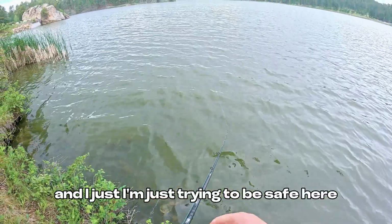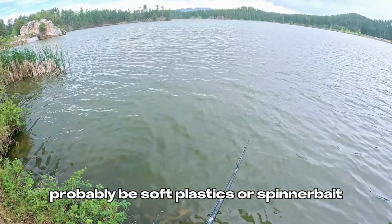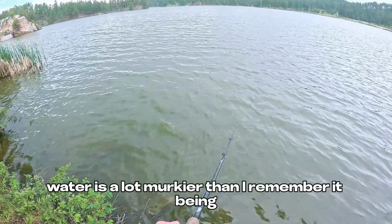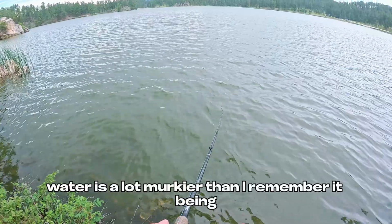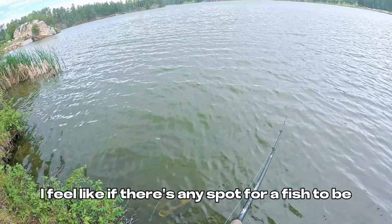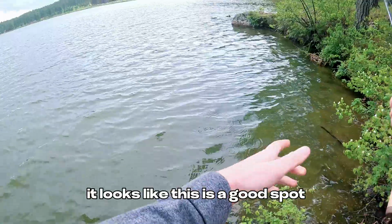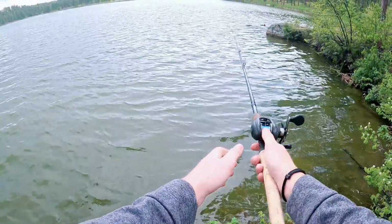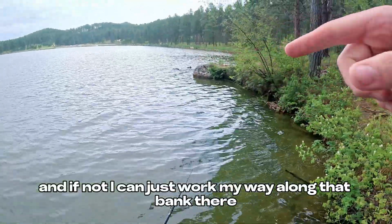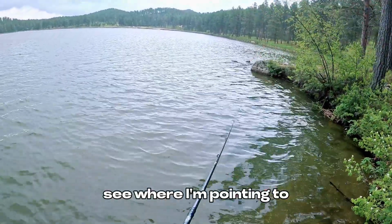And I'm just trying to be safe here. The safest thing to use here would probably be soft plastics or spinnerbait. I just feel like those are safest. Water's a lot murkier than I remember it being. Usually it's pretty clear. I feel like if there's any spot for a fish to be, it looks like this is a good spot. And if not, I can just work my way along that bank there.